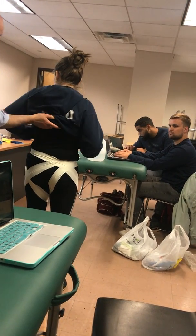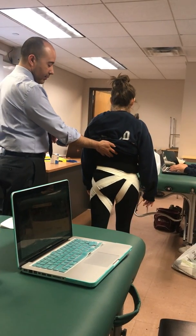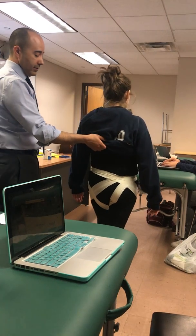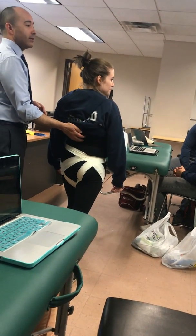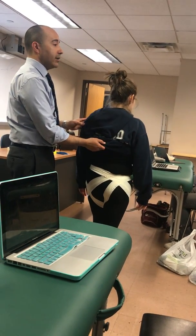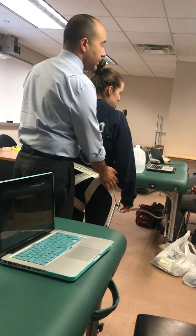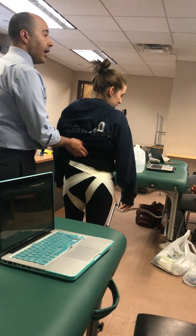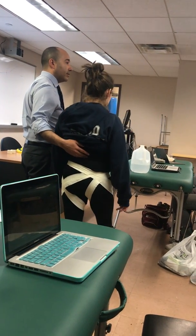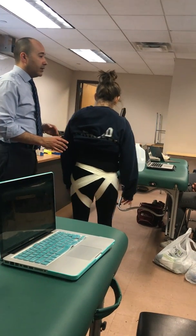Okay. So now go ahead and take a step forward with your foot. Okay, what do we have here? Okay, now step with the other foot. So where is the hypo region coming? The hip. What are we lacking in the hip? Extension. So how is our patient here compensating? Extending what? Lumbar spine. Okay.